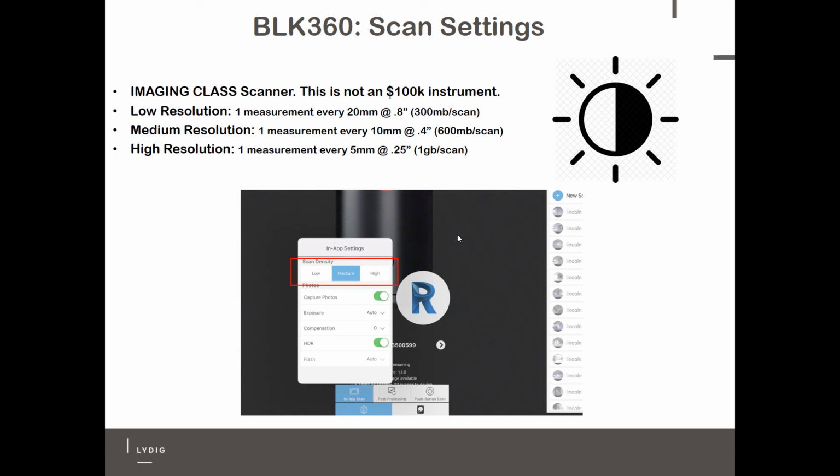And they're looking at things down to like a 64th of an inch, maybe even higher tolerance than that. BLK is not going to provide you those kind of tolerances. However, for imaging, or capturing an as-built condition, this is a great tool. None of us really need anything beyond a 16th of an inch, right?